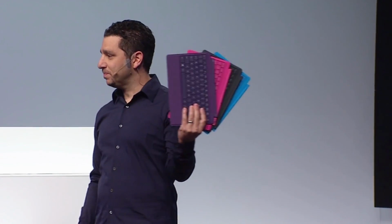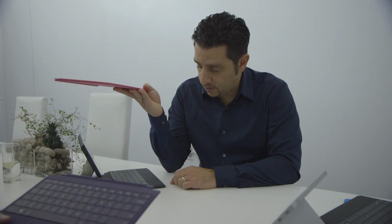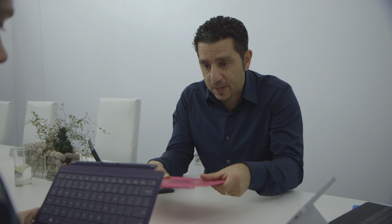Here, take this for just a minute. And so these are the Type Cover 2s. These products are brand new. Now they're thinner. They literally are a millimeter thinner than the original Type Cover. They're a lot more sturdy. You feel it, right? Yeah. So super rigid. They don't bend at all.